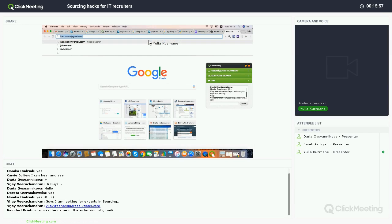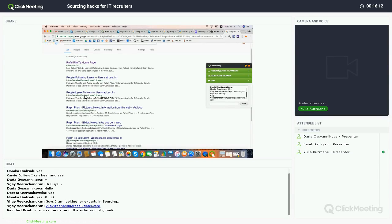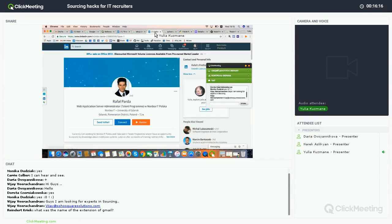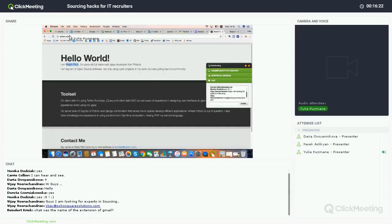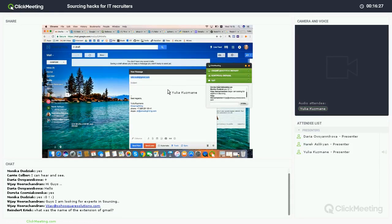But what else can we do? And that's really, really cool, is we can just Google his name or his email by quoting it. That works really cool. So here we have his, again, his website and a lot of other profiles. What else can we do? We can actually Google where was his email as well.